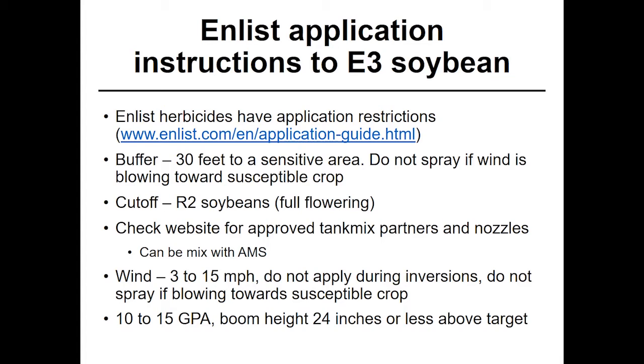Wind restrictions, 3 to 15 miles per hour, spray volume 10 to 15 GPA, and boom height of 24 inches above the target. So as you can see, clearly the restrictions for Enlist are a little easier to follow than the Extend technology. We'll see how the next years are going to shake up in terms of herbicide drift, to see if those restrictions for the Enlist technology are going to change as well.